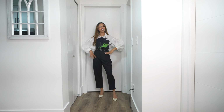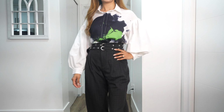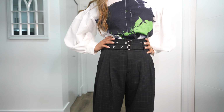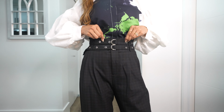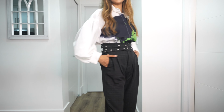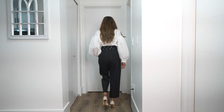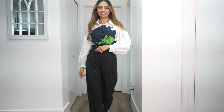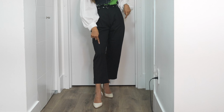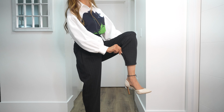Alright, so guys, the fourth item that I got from S.Deer are these high-waisted pants. I love how this fits. I am in the size small. I absolutely love this belt detail. So edgy. This belt part can lift any top you wear with these pants. And it has very light colored stripes on it. They're not that narrow from the bottom. Super comfortable.